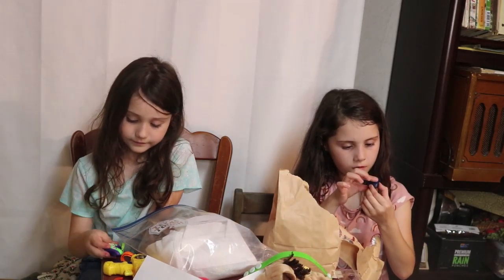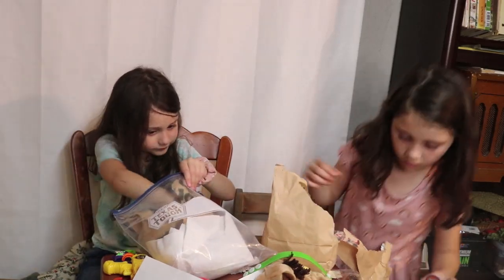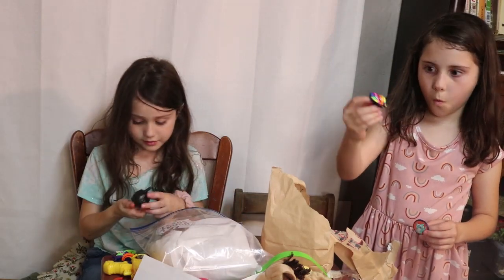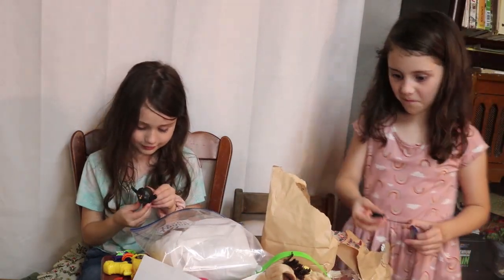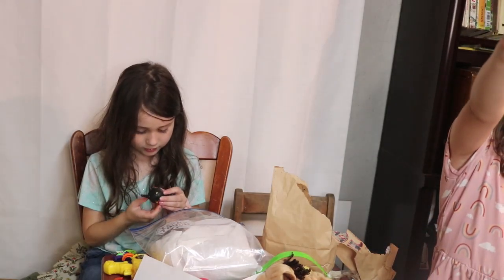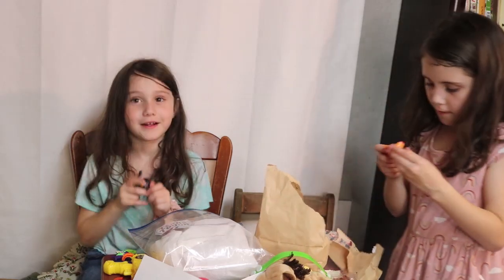Emma, what is that? Wait, you have a keychain too? What are those? Oh, do those connect to the bracelet? Are those the little things that clip on the bracelet? I think so. But Mama, Jojo might like this one. Oh, is that a shark? Yeah, it's a shark.